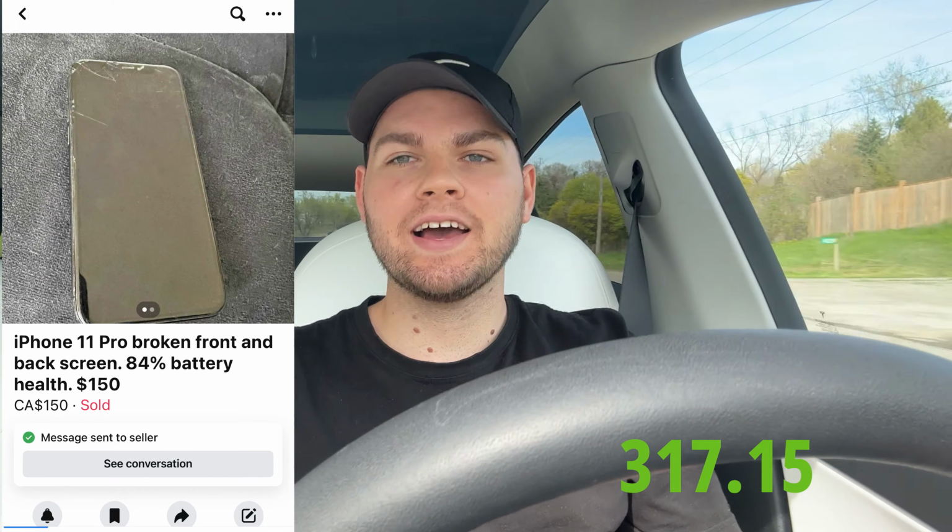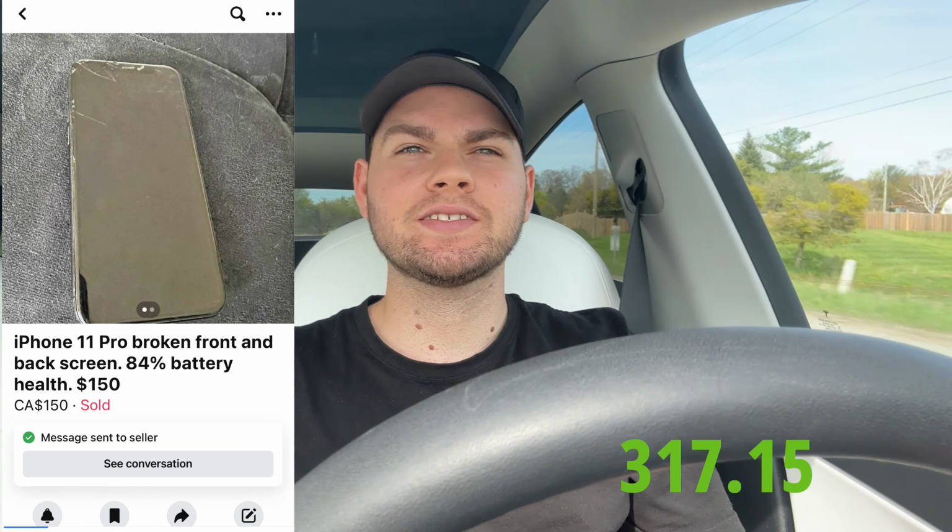The phone we're currently picking up is an iPhone 11 Pro. The guy listed it for $150. I was able to get him down to $120. The phone does have some cracks on both the front and the back. But for $120, we still have plenty of margin even after we fix it. And it leaves us with $300 more to buy other phones today.